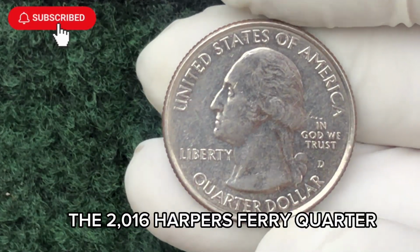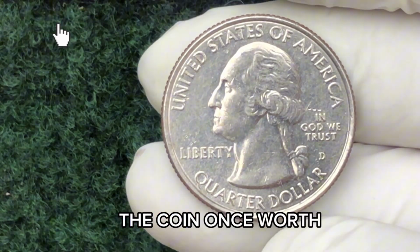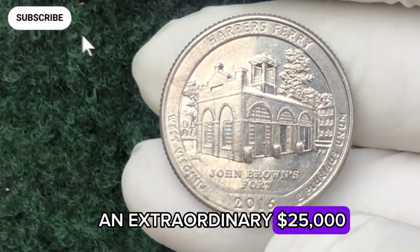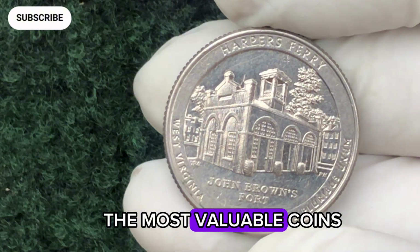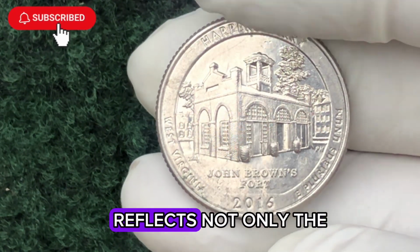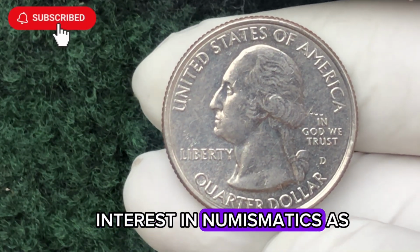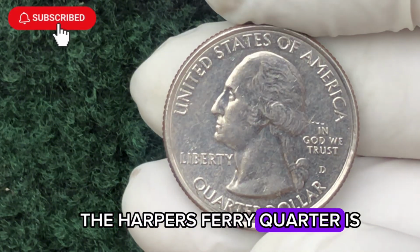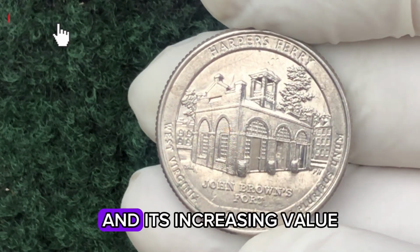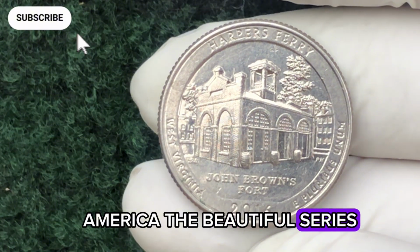Today, the value of the 2016 Harper's Ferry quarter has reached an impressive figure. The coin, once worth only a quarter, is now valued at an extraordinary $25,000, making it one of the most valuable coins in the America the Beautiful Quarter series. This increase in value reflects not only the rarity of high-quality coins, but also the growing interest in numismatics as an investment. The Harper's Ferry quarter is now seen as both a piece of American history and a valuable asset, and its increasing value is a testament to the lasting appeal of the America the Beautiful series as a whole.